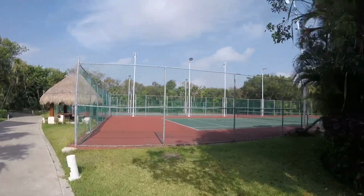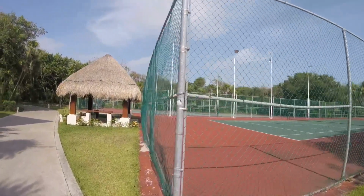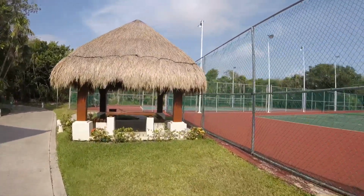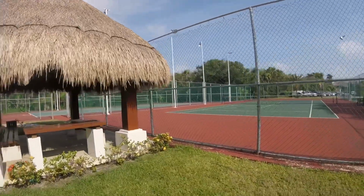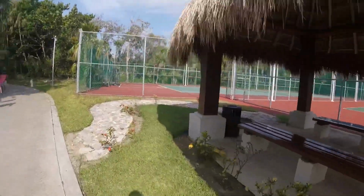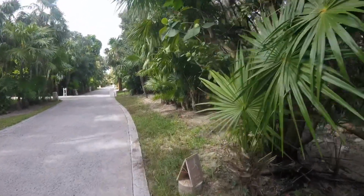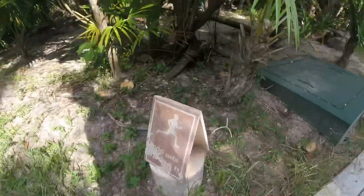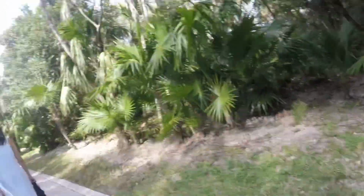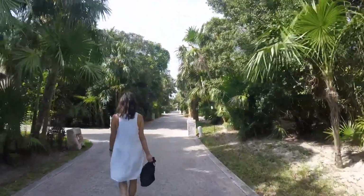Yeah, so here's tennis courts, and then just next to that is the basketball courts. And if you're into running, I'm sure you can run the circumference of this place. I don't know how big it is, but definitely get a good run, especially in this heat. And that's everything. So as I mentioned, if you're a runner, there's these little markers along the way. I don't know where it starts and where it finishes, but it's nice that you've got these things.